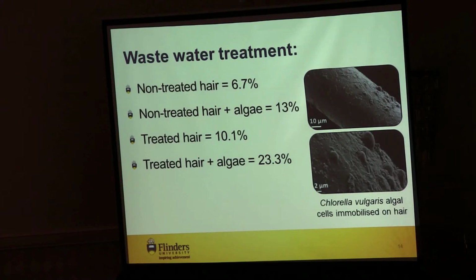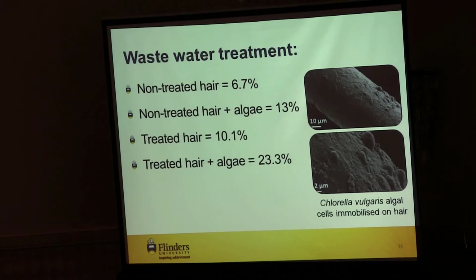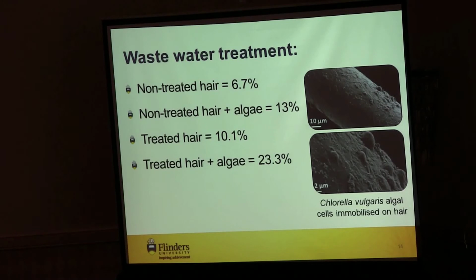So it's not a permanent solution. So it's just a temporary solution for up to 24 hours. You can use this technology in its current form. So with the treated hair and the algae, we were achieving up to 23.3%. So it's using waste material and immobilizing algae on it.